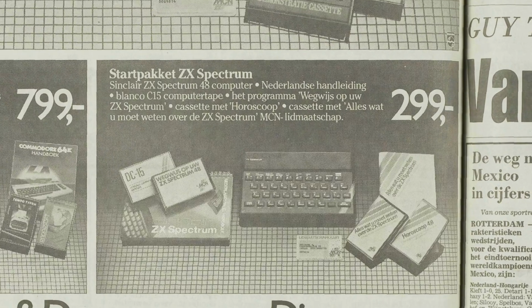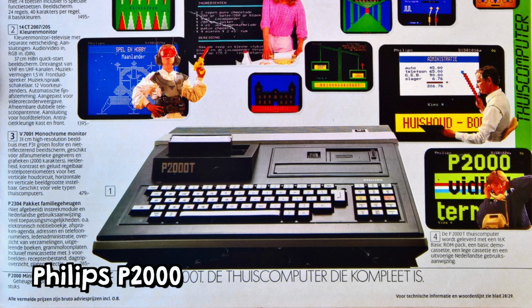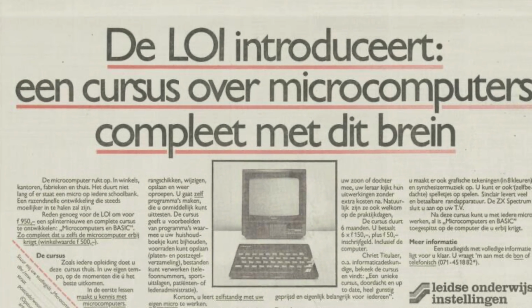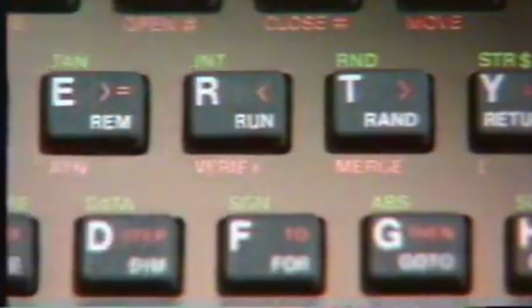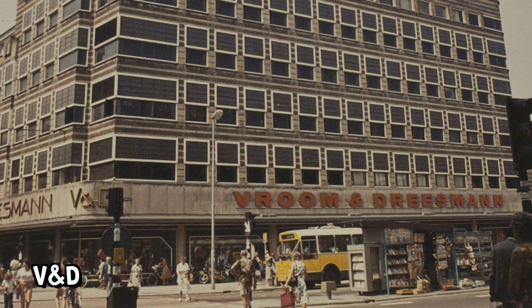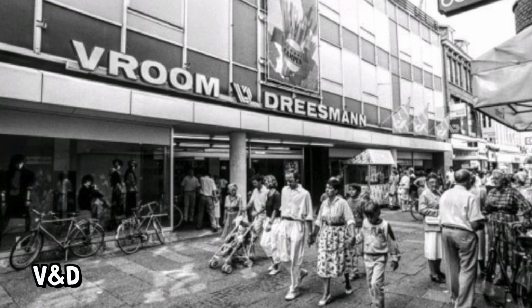The Specky was always just one of many other options, and it even had to compete with a specific Dutch microcomputer, the Philips P2000. The Spectrum was never the main star of any ad, except in those published by LOI, a large Dutch educational institution that offered a course which came with a real ZX Spectrum, but more on that later.